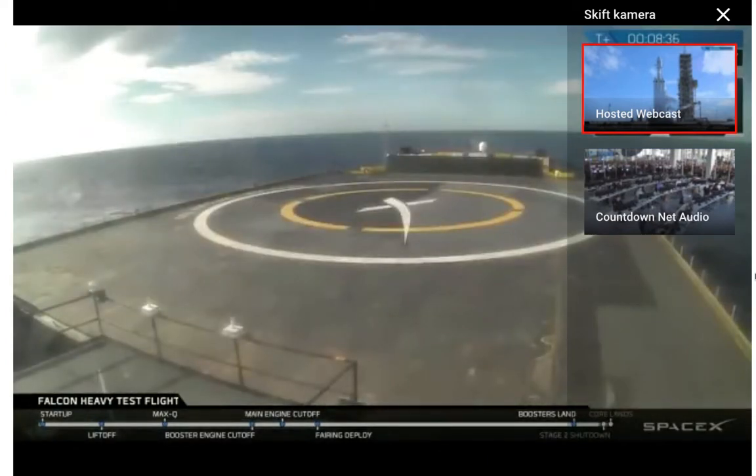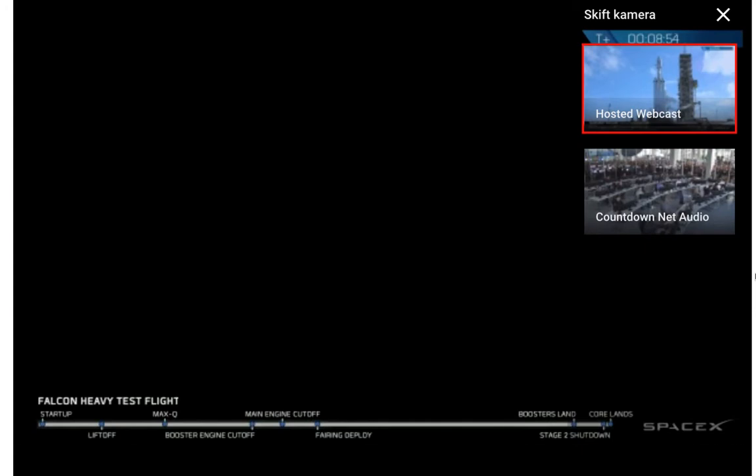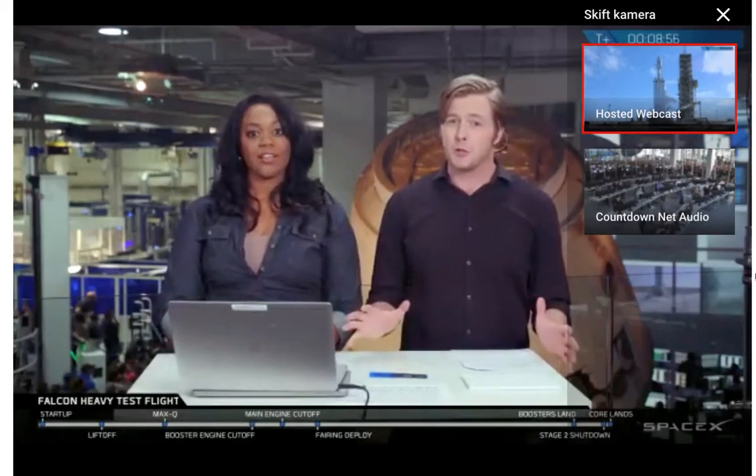Check on your screen. Sometimes this footage goes out when it approaches the drone ship and the heavy vibrations make it lose signal. We're crossing our fingers that's not the case right now. Stage 2, nominal parking orbit insertion. So it looks like that landing is happening at the moment. We have lost signal. We're hoping that signal comes back shortly.